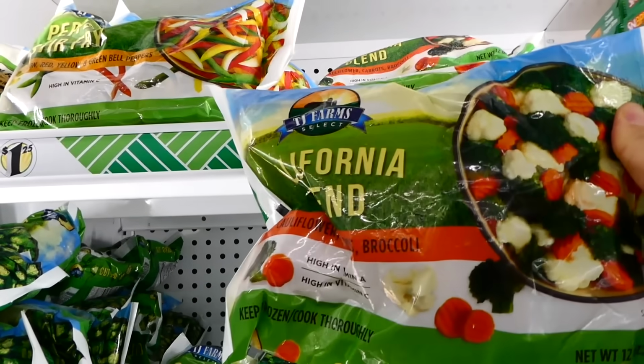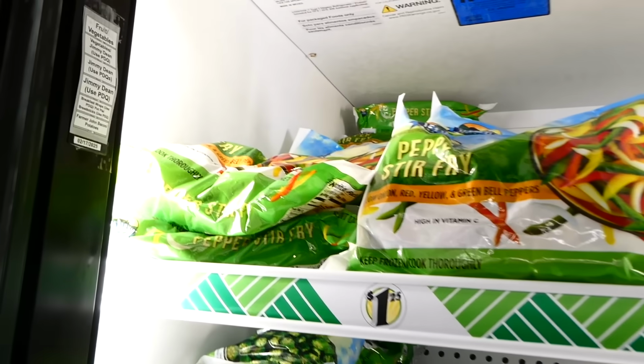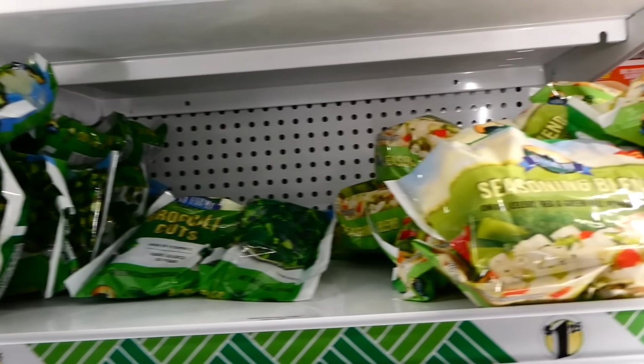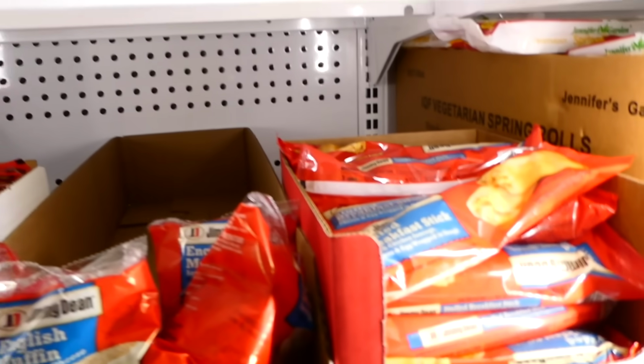I'm in the frozen veggie area now. I picked up some California blend veggies. They also have frozen broccoli, onion blend. They have quite a few frozen veggies, so very impressed with that.